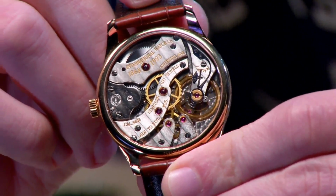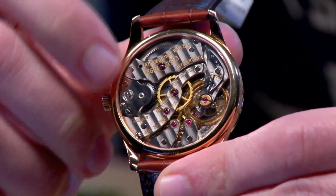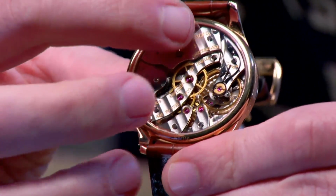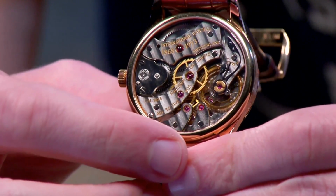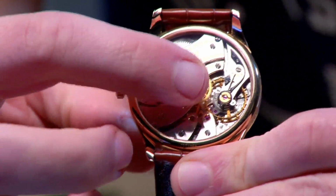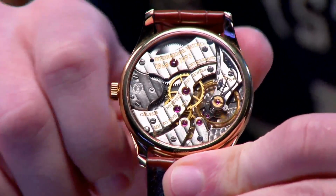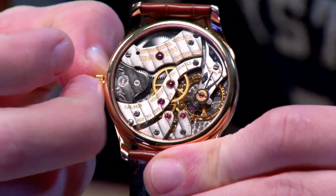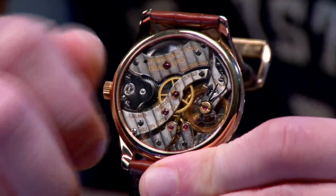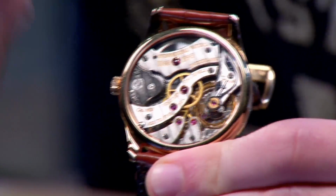This is the 9828. You could see it is a big, slow beat 18K balance with an overcoil hairspring adjusted in 5 positions like a chronometer. This 19 jewel movement features stop seconds thanks to the world's largest and most visible hacking lever. You can actually see it moving into and away from contact with the balance. Wind it up, 54-hour power reserve, exceptional.